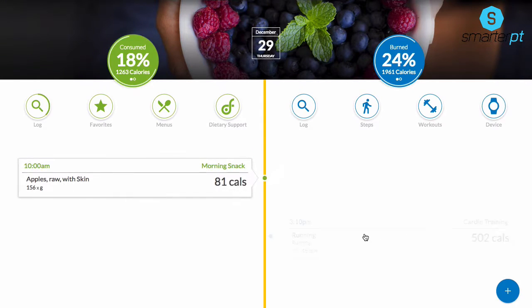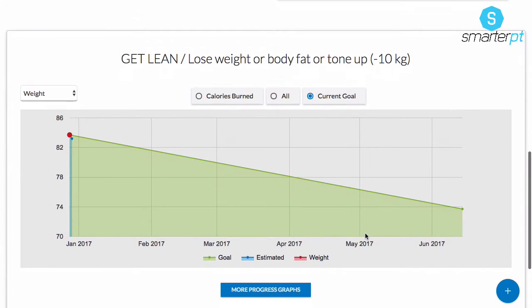Now one thing I love showing my clients is the progress graphs. Seeing what they need to do to hit their goals. And we can base this over here on the food logging. We can show obviously what their weight is, the body fat percentage as well. We can obviously see all these different graphs. But the reason why I love this is because it shows them what they need to be doing to obviously get there.